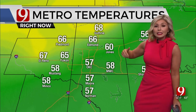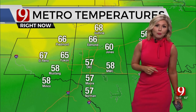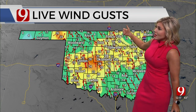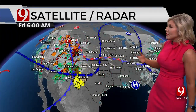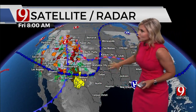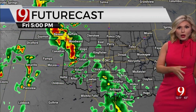We're at 68 degrees in Guthrie, where we currently do have some sunshine, but we're overcast, in the upper 50s around Moore, Norman, Minco, 58 degrees right now in Mustang. There's that south wind between about 15 to 25 miles an hour. It's going to stay breezy throughout the afternoon, evening, and even during the overnight hours. But the main system is still out to the west. That's going to be lifting off to the north and east over the next several hours. So eventually the rain and storm chances will increase from the west to the east.